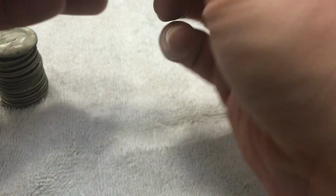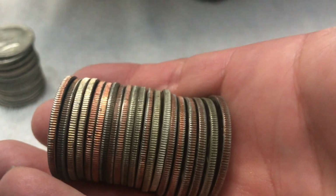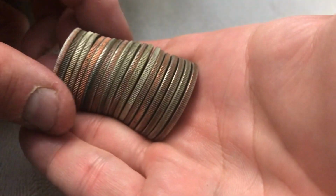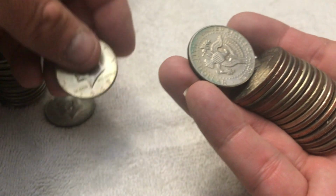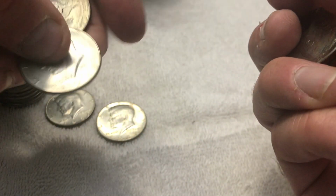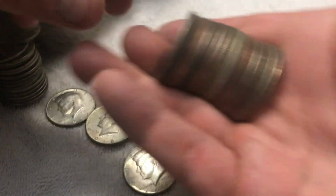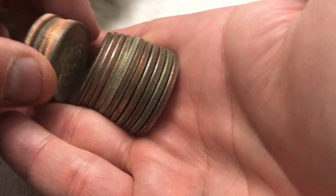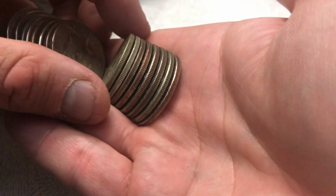Love finding free, cheap. Let's just call it cheap silver. We can call it cheap silver because it's not free. Each of these, I do have to pay 50 cents face value for. All right, looks like we have quite a few in this roll. Let's see. A 67. Another 67. 68. 68. A lot of people taking all these half dollars to the bank and leaving all the 40%ers in there just for me. I'll take it.